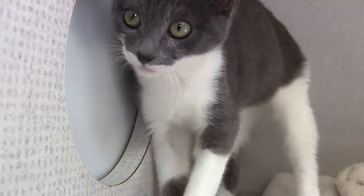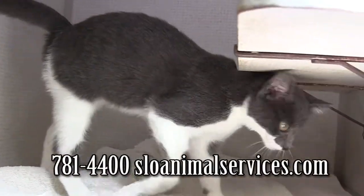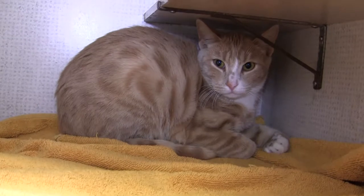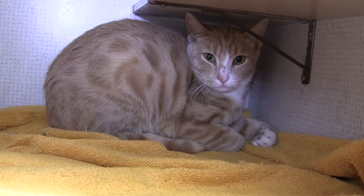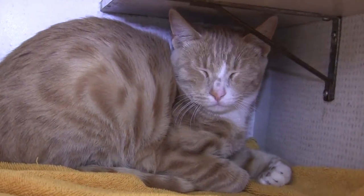Here is a cutie pie. Her name is Veronica. She is just about 4 months old. You can see she's gray on white. Her ID number is 221019. Here is a buff cat on white, just about 7 months old. We've called this cat Buff. ID number 221020.